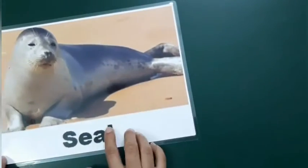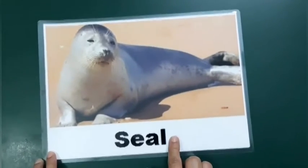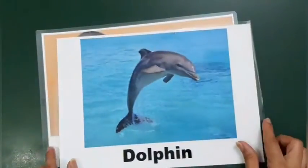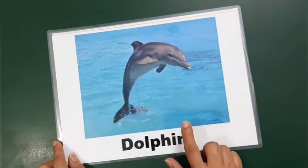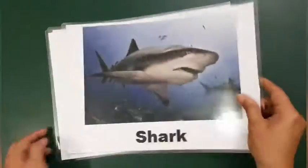Which animal is this? Seal. It's a seal. It's a happy seal. Now, which animal is this? What could it be? It's a dolphin. Dolphins are very intelligent.